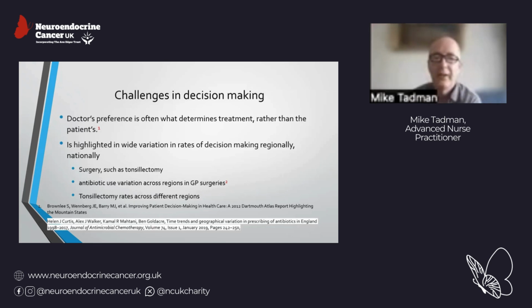And then when we look at the other side, the doctor's side, the other person in the room, so the doctor, the nurse, there's the patient. Actually, studies tend to show that despite the decision really being for the patient and should be working for the patient, the doctor's preference is often what determines treatment rather than the patient's preference. And this is based on a whole load of research around all sorts of areas.